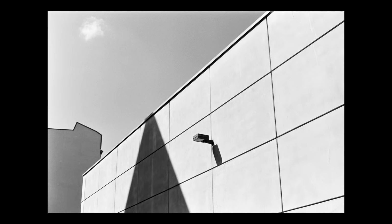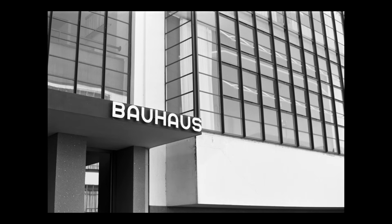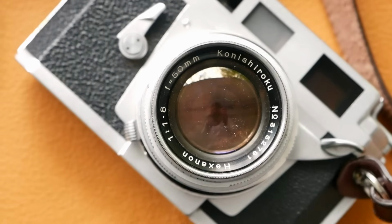If you want an early Summicron look and feel that comes with that kind of vintage vibe, and you don't want to break the bank and also don't want to compromise when it comes to sharpness and contrast, then in my opinion the Konica IIIa is an excellent choice.